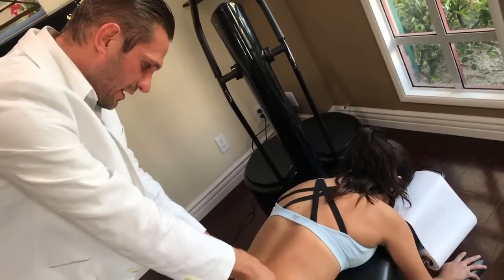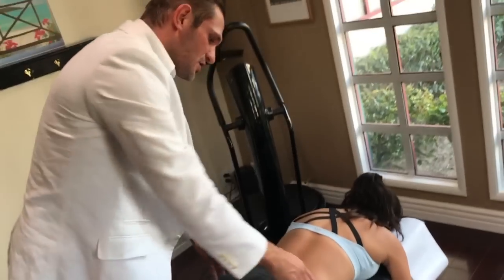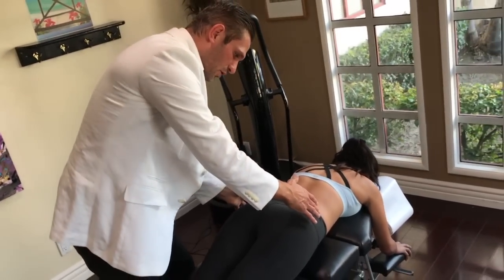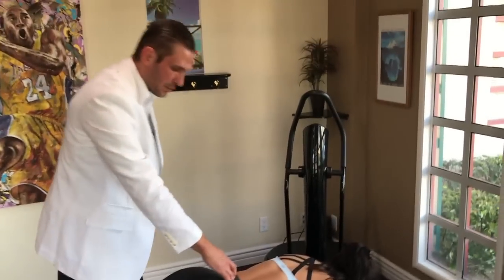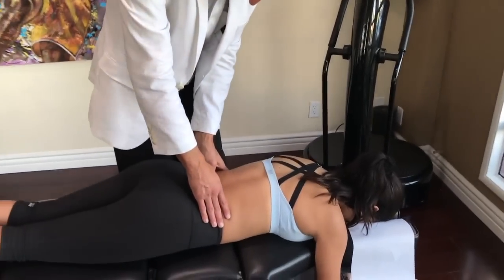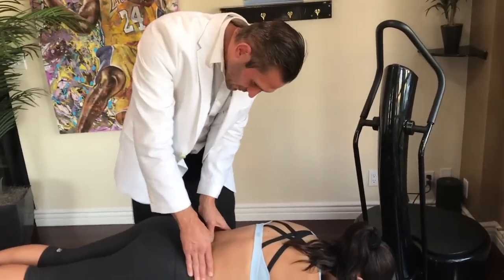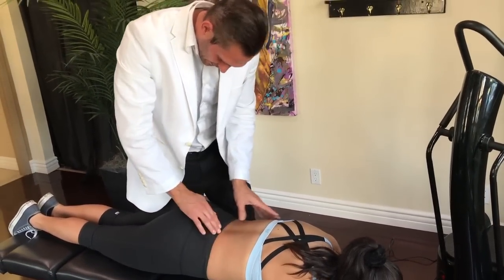Now, is there a little bit of pain? Yeah. Which side's worse? On the right side. So a lot of times what happens is when we get a posterior inferior iliac spine on the left, it will actually create a body right on that L5 vertebrae. We're just going to go right up the spine here too. What side's worse for you? Right side.